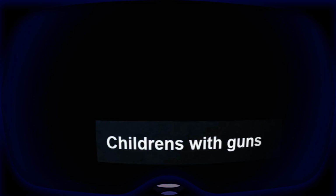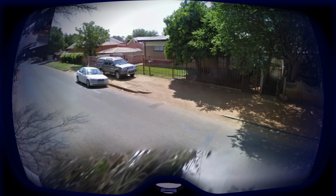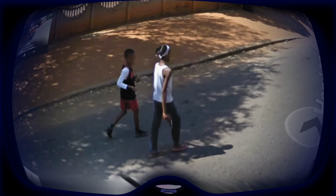There are a couple of examples of kids with guns on Google Maps. One example is a neighborhood in Chicago where you can see kids with guns based on how the other people around them are reacting. It doesn't look like it's a real gun, but who knows? There's another example too, from a suburban area in South Africa, where you can see kids walking and one of them looks like he's holding a gun. Is it a real gun? Probably not, but it's hard to say for sure.